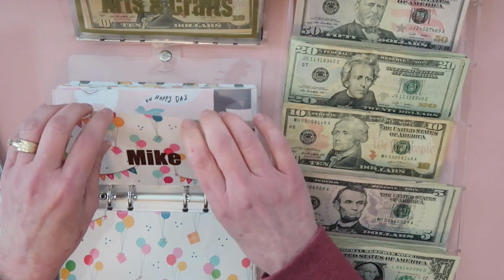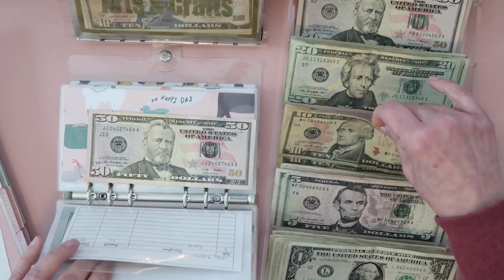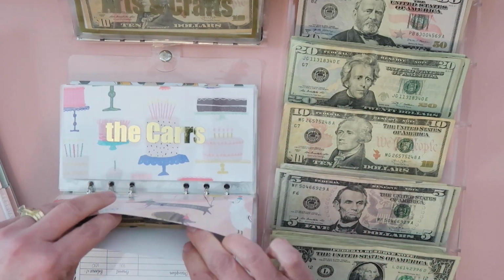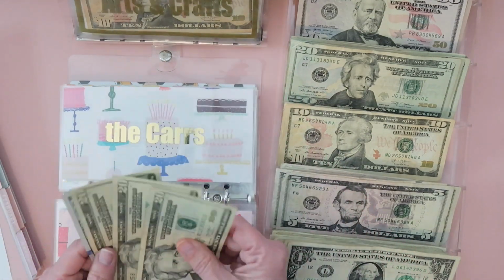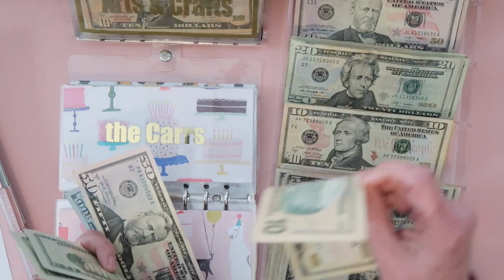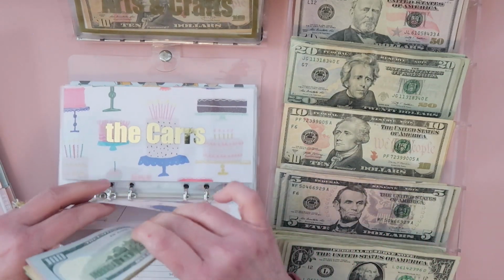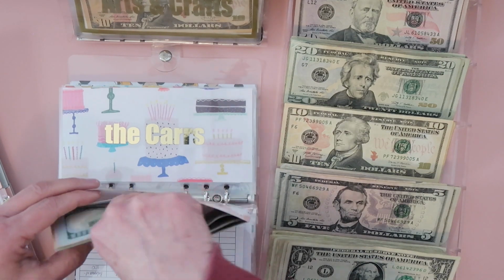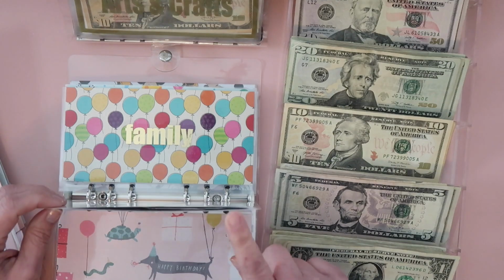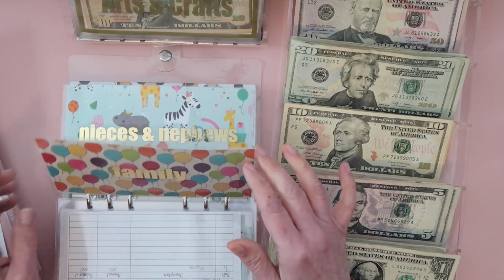My husband is also getting 60. His birthday is in September, so we've got a little bit more time on his. My daughter's birthday is also in July. She's going to get 60 as well. This is my daughter and son-in-law's. My son-in-law's birthday is this month, so some of this will come out and then I'll start over for her birthday in October. Family, I don't think is getting anything.